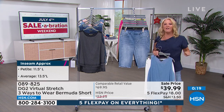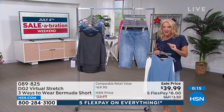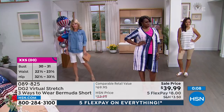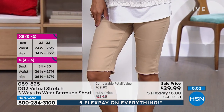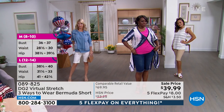Here's the thing, once you go virtual stretch, you will never look at the rest of your pants in your wardrobe the same again. You seriously won't. You'll just be like, yeah, I'm going to go virtual stretch. And here's your chance to be able to get these. Now again, this is key. Remember, when these are sold out, that's it, you guys. We're moving. Trust me, we're bringing in all fall, all winter now.